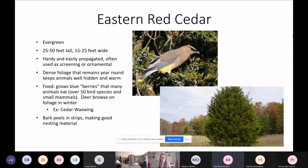Even my apartment has some Eastern Red Cedars in large pots out in front. So they can tolerate quite anything from the most extreme urban environments out into naturalized woody areas, and they just kind of pop up everywhere. So they're really great for that. They're often used as screening trees because you have that dense foliage. It blocks out sound really well. So if that's something you're looking for, it's a really great option.